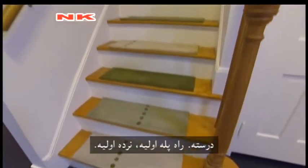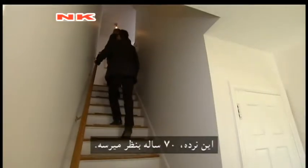It is the original staircase, original handrail. This handrail is like 70 years old.